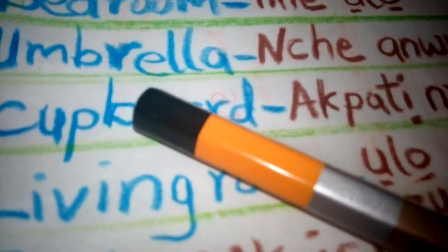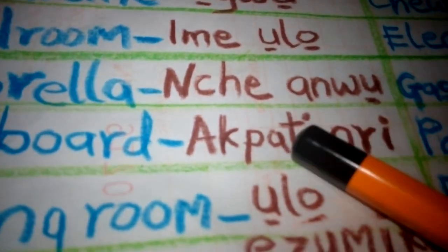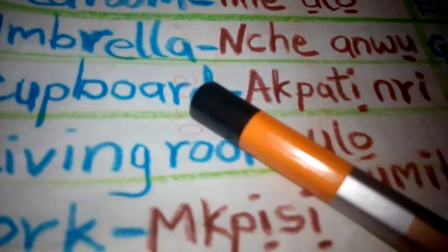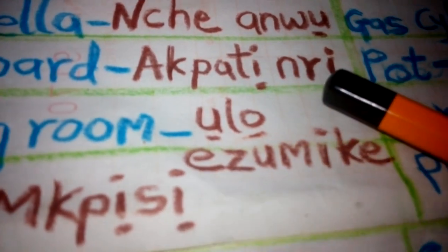Bedroom, ime ulo. Umbrella, nchanwu. Cupboard, abati nri.